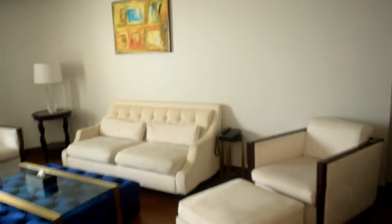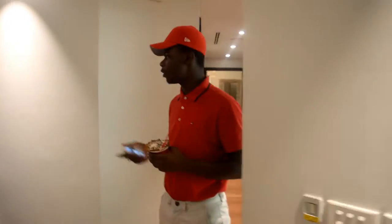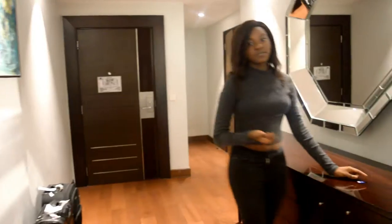So we just moved in, so we're just heading over to our living room. This is the dining area. This is the living room with sofas and a nice screen TV. And then we have access to the balcony from here. But that will be the last thing I show you from our bedroom. So going back. Oh, you haven't met Josh. This is Josh, my brother. And this is our little entrance, is what it looks like.